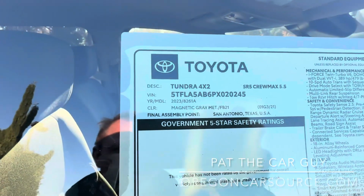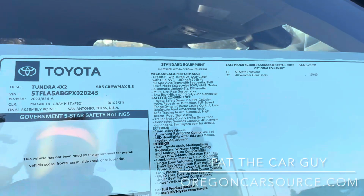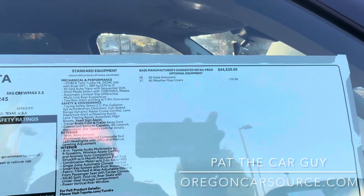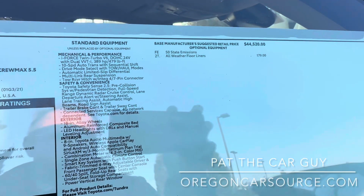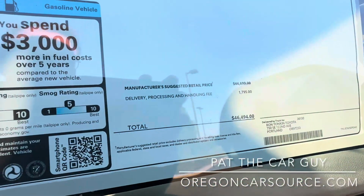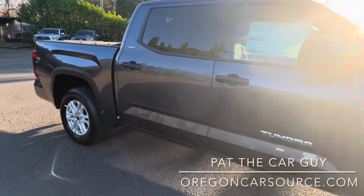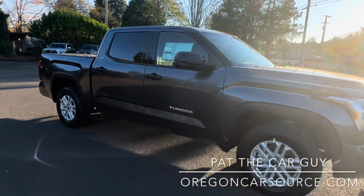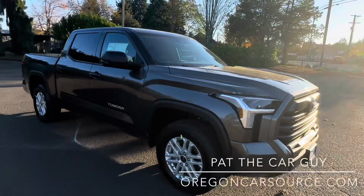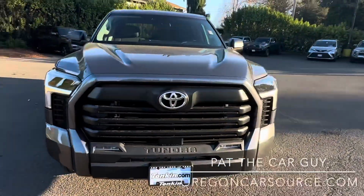This is a 2023 Tundra 4x2, so two-wheel drive, SR5 CrewMax with the 5.5 foot bed. Basically no additional options, just has the all-weather floor mats, coming in at a total MSRP of $46,494. Beautiful truck, and if you don't need four-wheel drive, this might be the truck for you. Great price point on it, below 50 grand for a brand new 2023 Tundra.